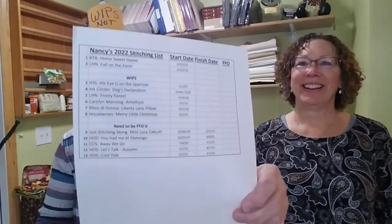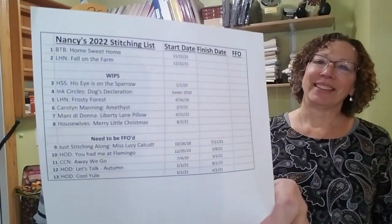Okay, Flosstube, I'm calling everybody out. Nobody caught my boo-boo. When I was showing my 2022 stitching list, I typed in WHIPS for my WIPS. Like a cool whip. And nobody caught it. I have since fixed it, so there you can see it's WIPS. Works in progress.